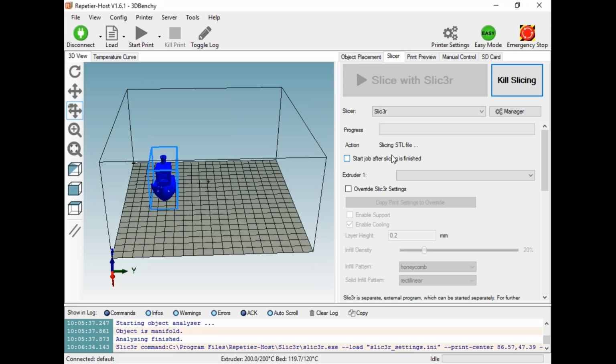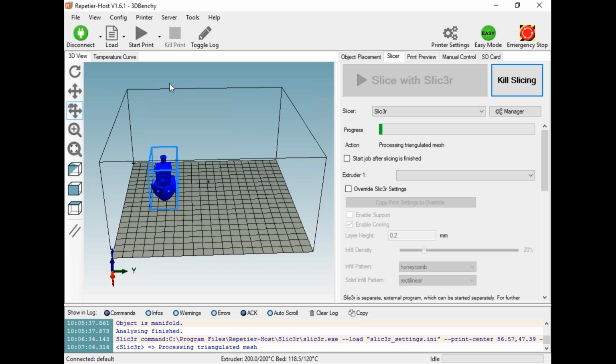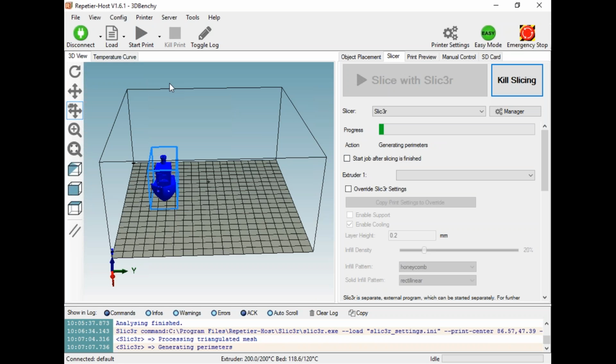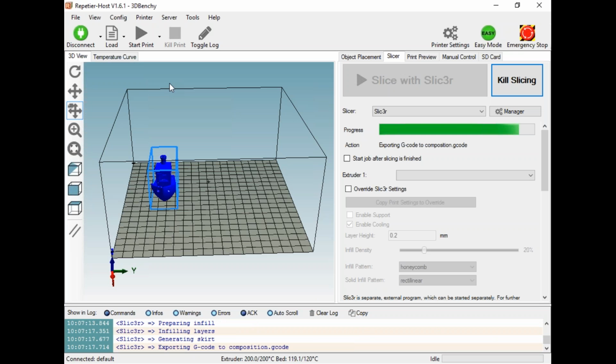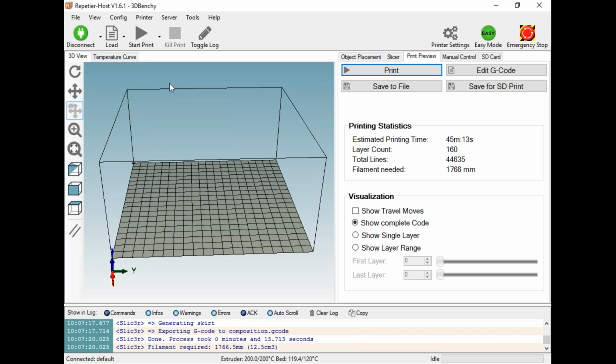Well, our bed has spots that are basically the coating has ripped up a little bit. So when it tries to print over there, it's printing partially on the coating material and then partially on the exposed metal. So that makes it a little uneven. Well, it's working with the machine. The machine actually came with a program that was not great, so Repetier Host is an alternative. And it's running the slicer. Well, that's doing its thing, and I think it's done.